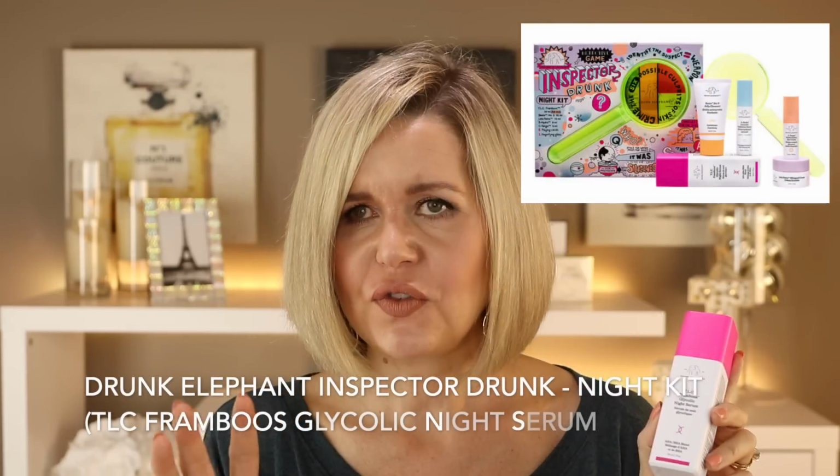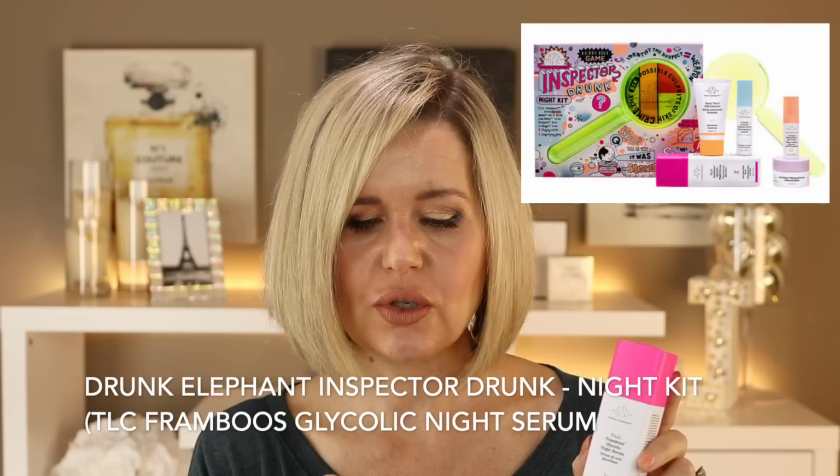So another new find for me in the fall was Drunk Elephant. Back last summer, I had a bout of cystic acne, and I attributed it to quite a few things, dairy and testing new skincare all the time. So I decided to try Drunk Elephant, and I bought the glycolic acid treatment, and I've had excellent results. So I ended up buying one of the holiday kits. It came with this glycolic acid and then a few sample trial sizes to try things out.